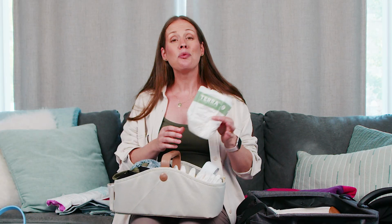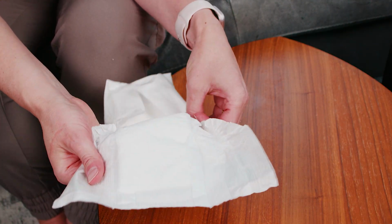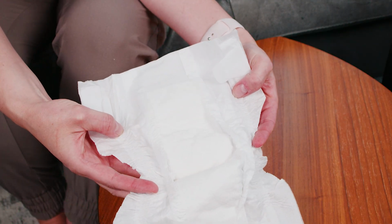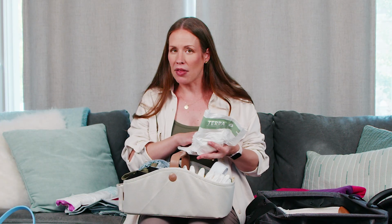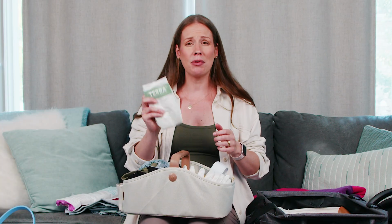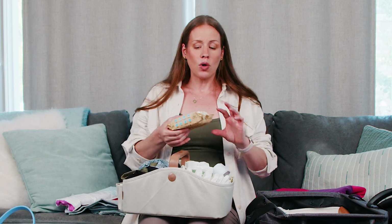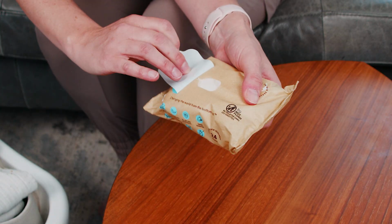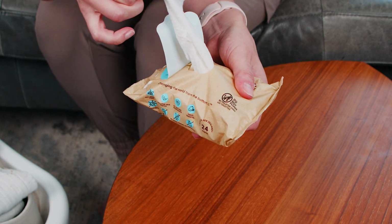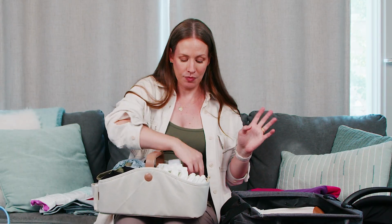Okay, so for baby, the hospital gives you diapers, so you absolutely don't need to bring diapers, but I really happen to like these Terra diapers. They are compostable and they are really, really absorbent. They dry way faster than I think any other diaper on the market. So I'm just a big fan of the brand, and I'm going to be bringing a few of my own diapers to the hospital. I'm also going to be bringing some of the Terra wipes because I quite like these wipes. I know the hospital will have some as well, so to each their own.